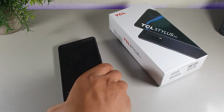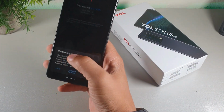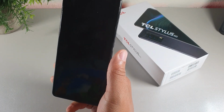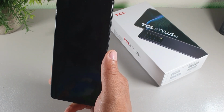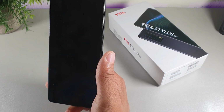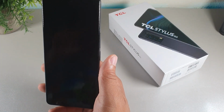Okay guys, so here it is, the new software system update for the TCL Stylus 5G. I'm going to go ahead, hit restart now, boot the device back up and wait for it to load, and then see if there are any newer updates than the one I'm already installing right now. We'll check that out right after this phone boots back up.